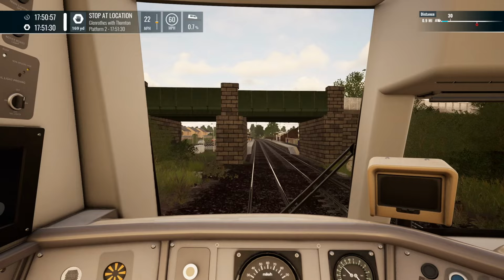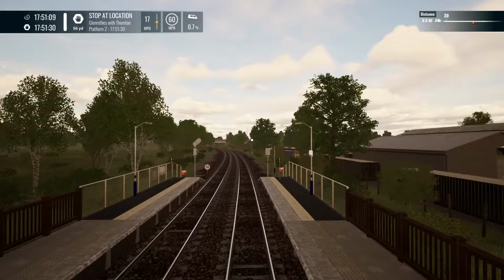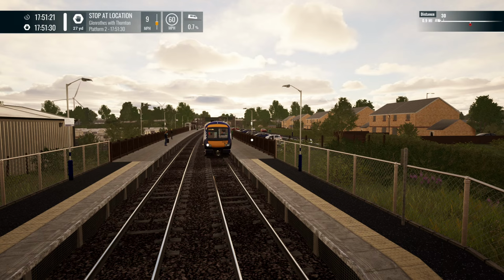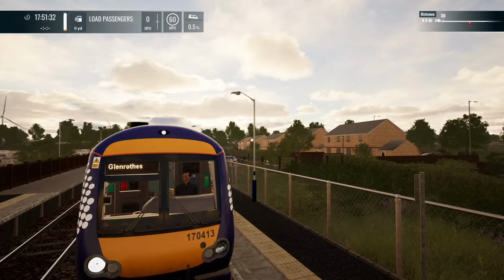So here we are, coming in to our final stop. Where's our stopping point? If you see anything. I think we are all the way up here, aren't we? There we go, open those doors. Notwithstanding Thornton. Yeah.